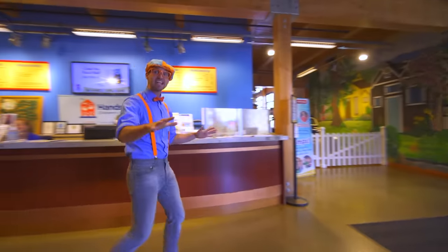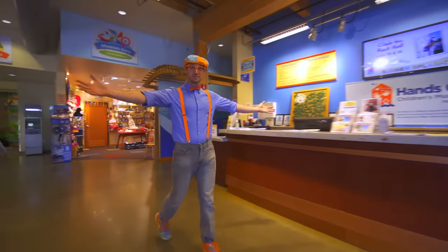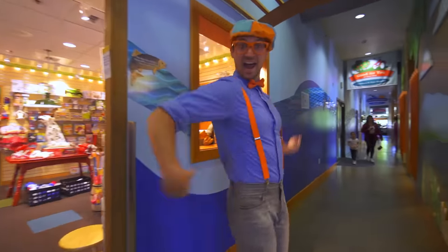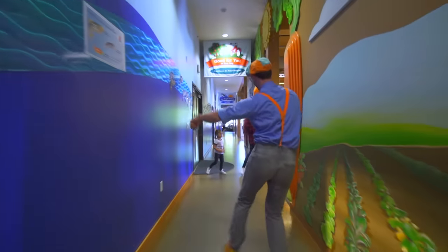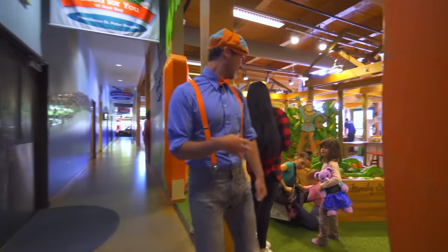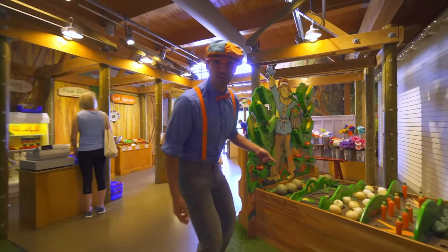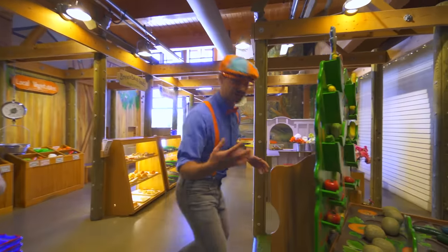Hey! Wow! Look at where we are! Today, we are at the Hands-On Children's Museum in Olympia, Washington. Come on! Wow! Look in here! It's like we're on the farm. Ooh, come over this way.